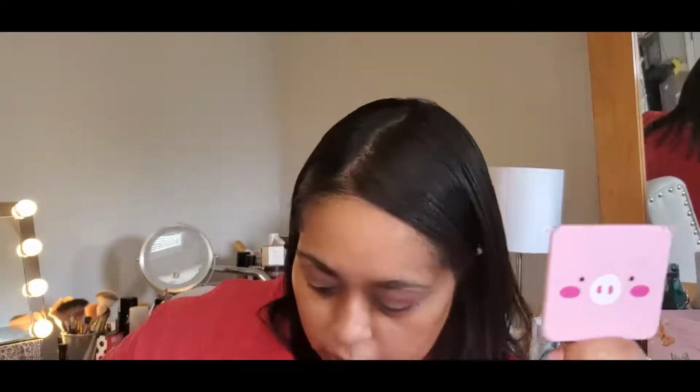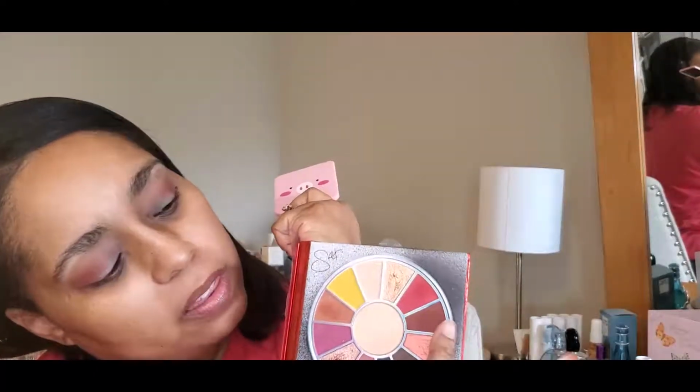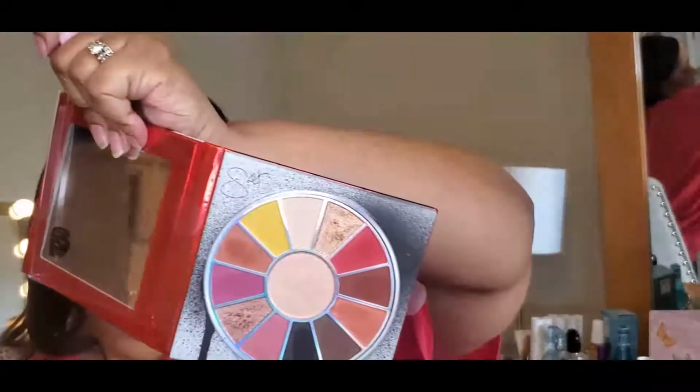Okay. All right. I see you. All right. I'm going to take that first brush that we had and go in with that next shade down. This brown one right there. And I'm going to call that Beauty and the Beat.